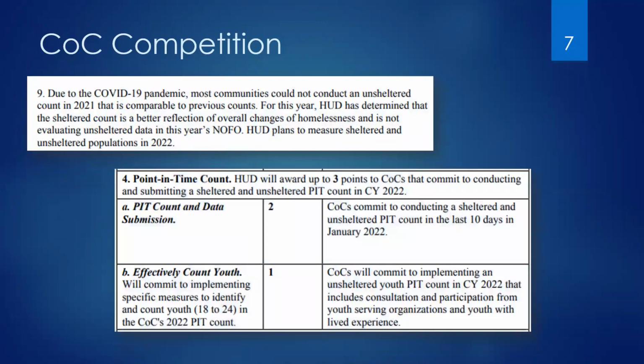And last but not least, this year's COC competition, even though it's not a required year for the unsheltered count, they are offering points to communities who commit to conducting a 2022 unsheltered point-in-time count. They say in this year's NOFO that they will be looking at unsheltered and sheltered data for next year's competition. And you also have a point available for committing to doing a youth count, and we can support both of those.